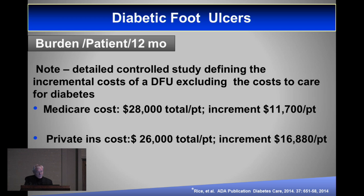So that's not good. One guy by the name of Rice did a really good study and said, okay, his baseline was 28,000, not 33, but of that, how much is due to an ulcer if you have an ulcer? And he found, lo and behold, that almost half of it, almost 12K, was due to the ulcer. So diabetes is very, very expensive to care for, and if they get a diabetic foot ulcer, of course, we all know that that's a pain for everybody. But the actual expenditure is about 40% of the total bill.